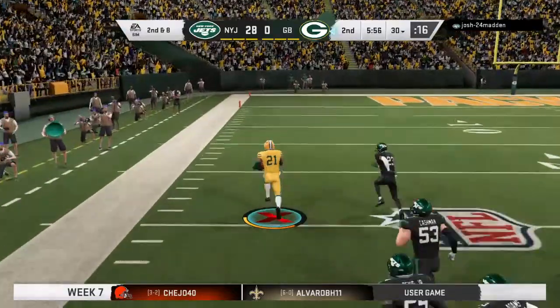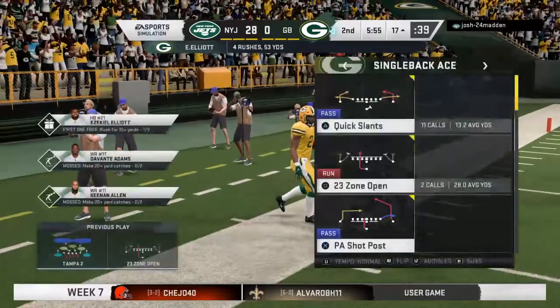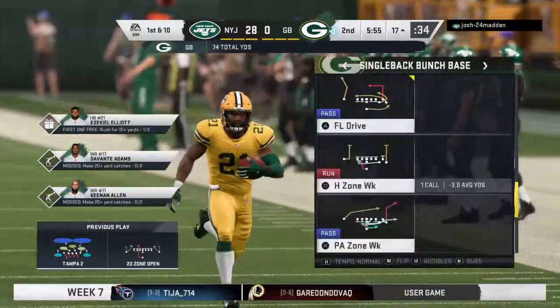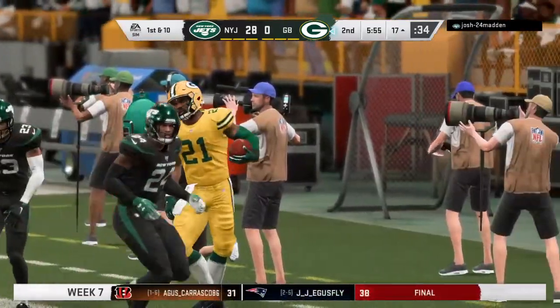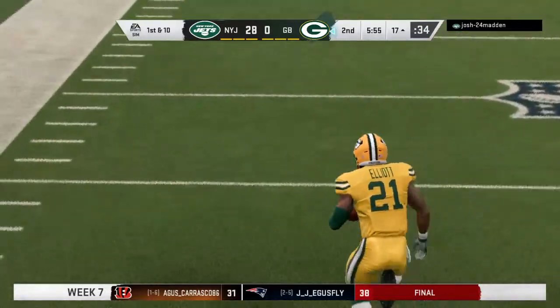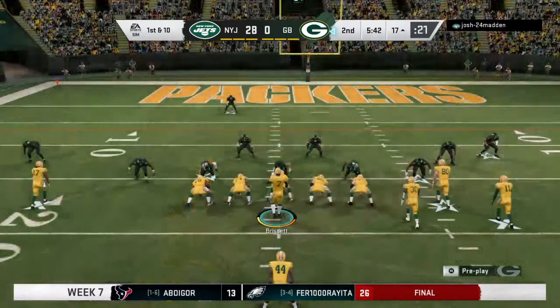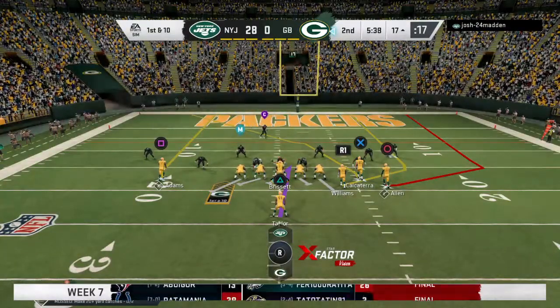Ezekiel Elliott going to take it the distance. And he finally is out of bounds, but he's down inside the 20-yard line. A big run that time by Elliott. 53 yards. First down. 1st and 10 at the 17-yard line. A real field flipper there, as all of a sudden they've got a first down in the red zone.